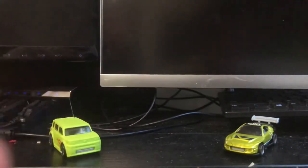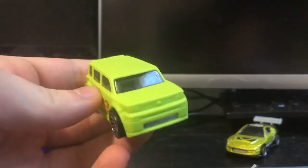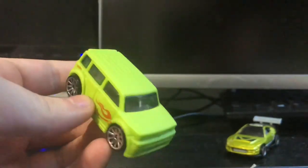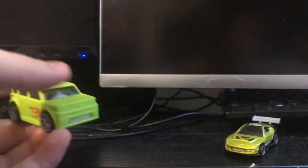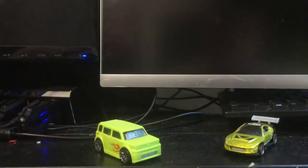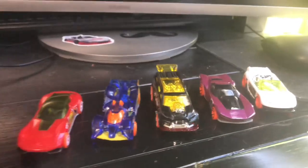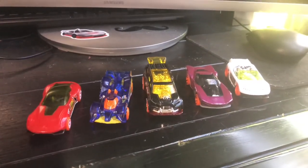And that's basically it. Also, I found my own Scion as well. I don't have a Scion XB, but it has the same color as my Scion I am. Just letting you guys know. Anyways, here is all five of these glorious looking cars. And that's basically it.